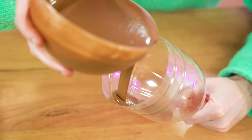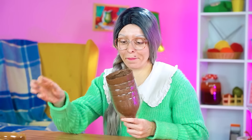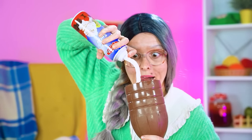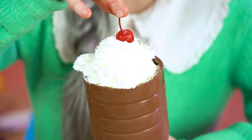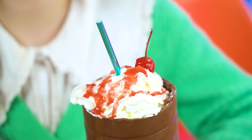Chocolate sauce into a creative cup! Look at the perfection! So perfect! Would you look at that? Wow! Just add a bit of whipped cream! Actually, a lot of whipped cream! Cherry on top! Then some sauce! And a straw to drink it with! Wow!